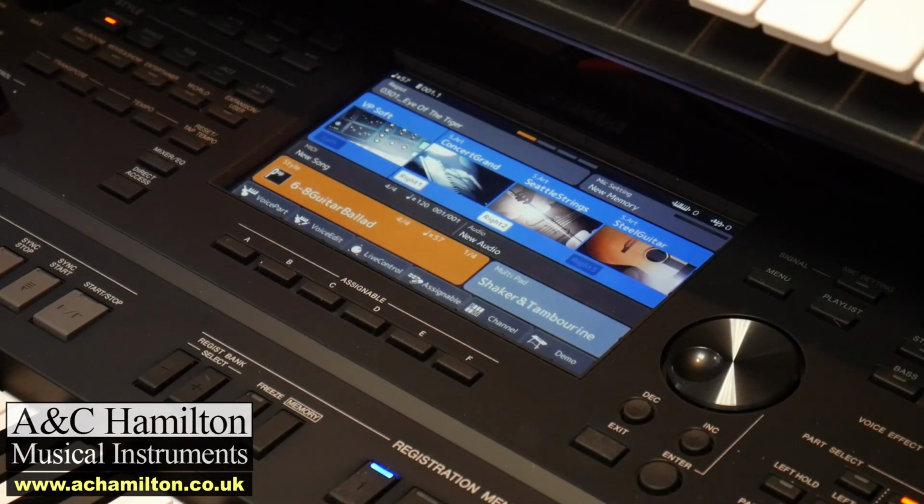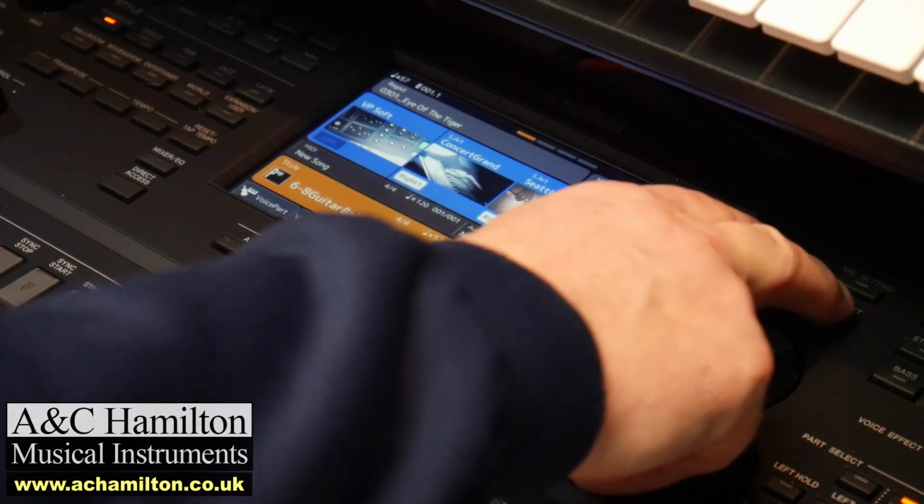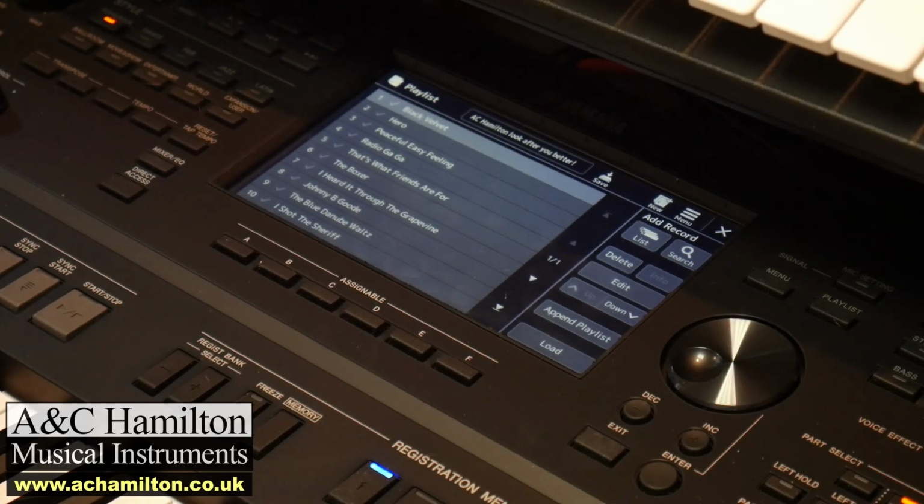The Yamaha has 8 registrations to store your chosen desired settings. The Korg does have a comparable feature, but it just doesn't work in the same way. A lot of people will be used to previous Yamahas, so they will find this system comfortable because they're used to it. It doesn't mean to say it's better. The Korg does it as well. The Yamaha has a playlist. The Korg has a set list.